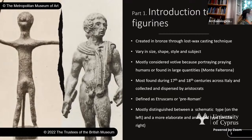They're mostly found around Italy, but also in other parts of the Mediterranean during the 17th and 18th century, and then they get dispersed because they are bought by aristocrats. They're usually defined either as pre-Roman or Etruscans, but actually they're not Etruscans, they're Italic, because some other Italic populations had them as well, like the Umbrians. So it's not completely correct to call them Etruscans, even if I did in my title.